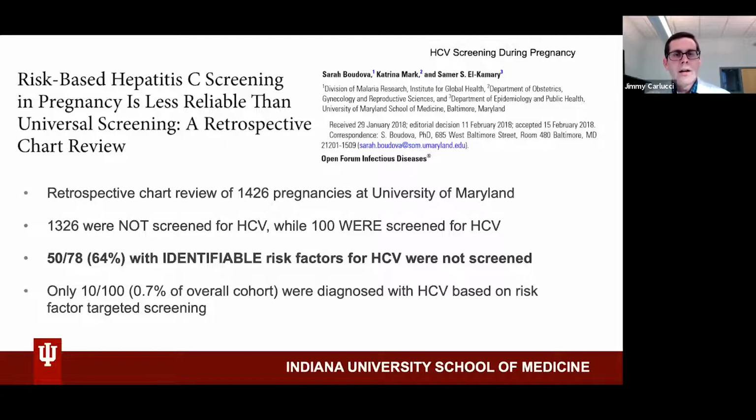But you don't have to take my word for it. There have been studies that have looked at risk factor-based screening, and pretty consistently, it's less reliable than universal screening in terms of identifying cases. This is just one example, a study out of University of Maryland where they looked at 1,400 pregnancies. 100 of these women were screened for hepatitis C, and 10 of those 100 who were screened were positive. So 10% positivity among a group with identifiable risk factors, which translates into about 1% of the overall cohort. But when you looked at those who had identifiable risk factors, only 64% were actually screened.